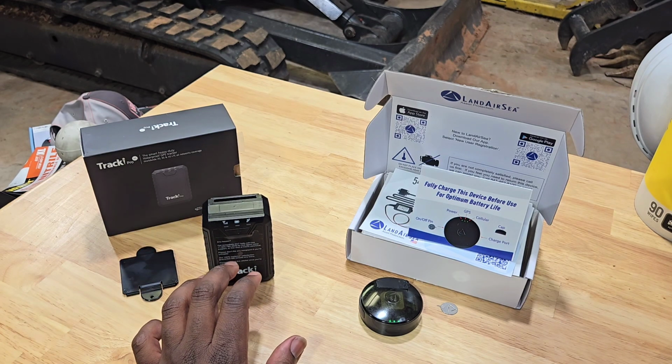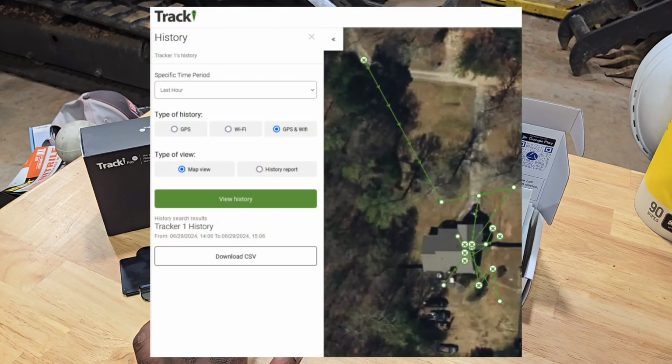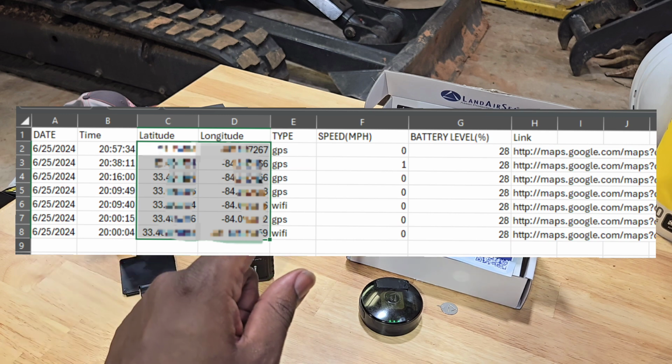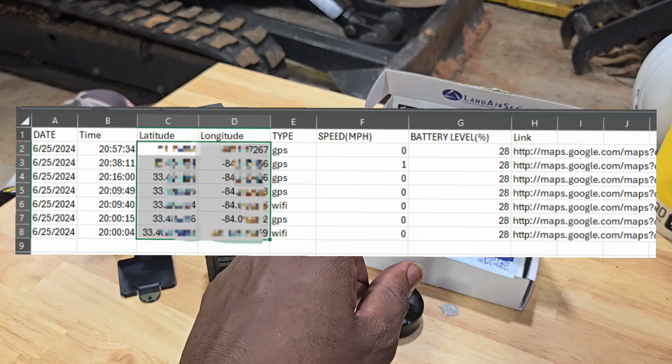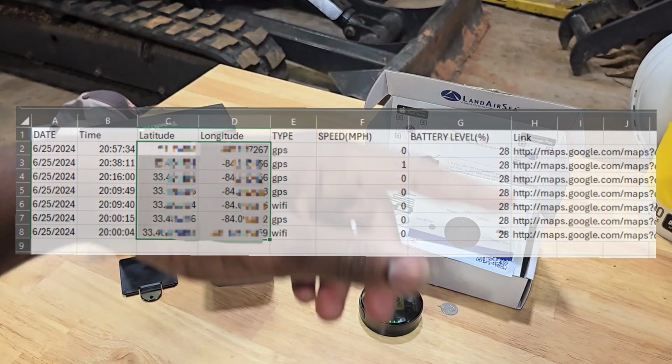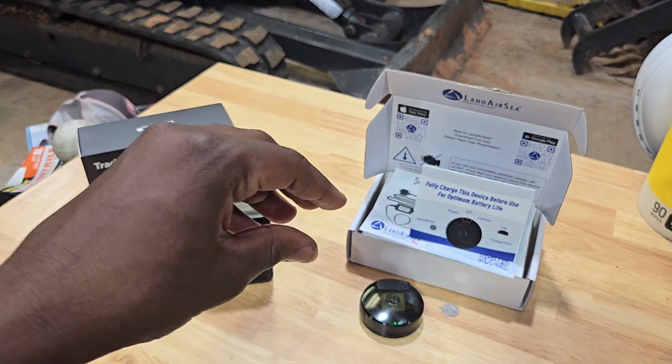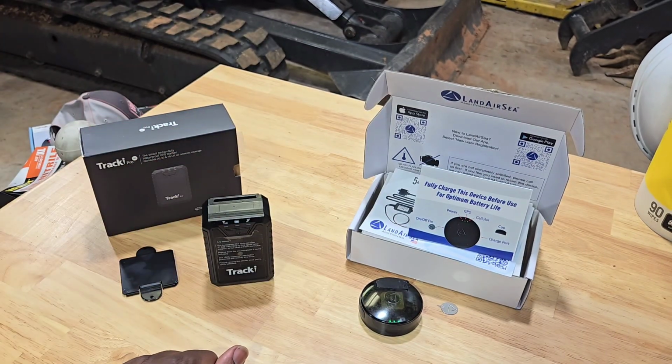When you go into the history of this device, you can download a CSV spreadsheet, and you can see how it got the coordinates when it gives them to you. Did it use Wi-Fi, which is probably a small area, GPS, even smaller, or cellular position?